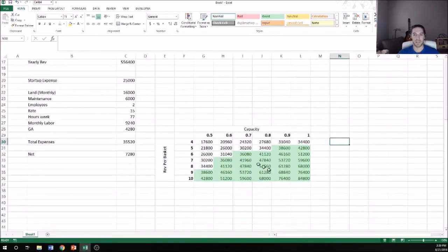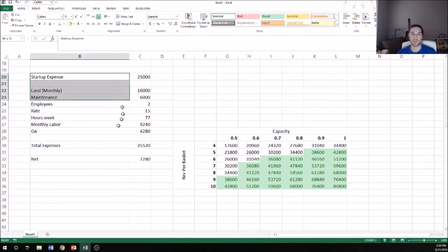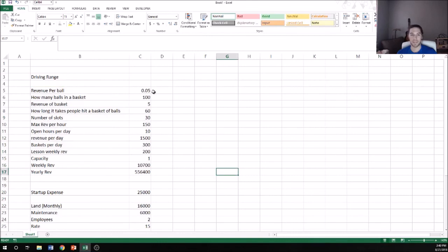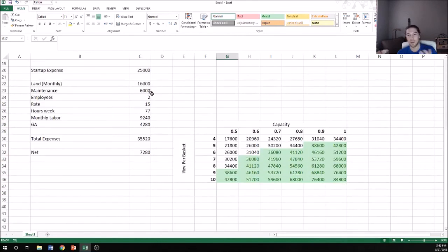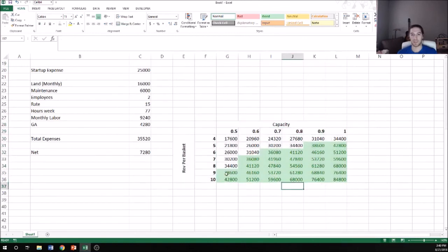That's just the basics of how I do a really quick, really dirty business analysis. I overestimate expenses. I try to underestimate on revenues. I try to figure out the basis of what's driving that revenue. And then I do a quick sensitivity analysis based on capacity and revenue and pick something that seems realistic. I would say overall, this could be a reasonable proposition if you could hit all these metrics. And there's possibility to make a lot of money, especially in the high months.